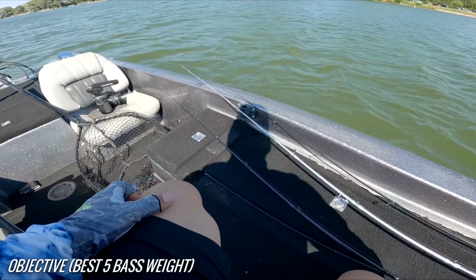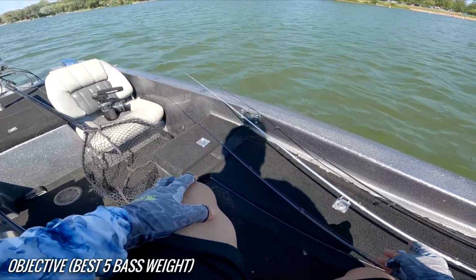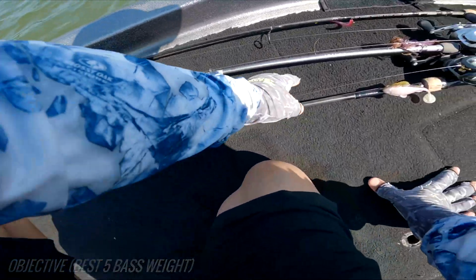But the goal, same as always, guys, we're gonna catch our best 5 bass. Hopefully we can break 15, but other than that, let's get fishing, boys.